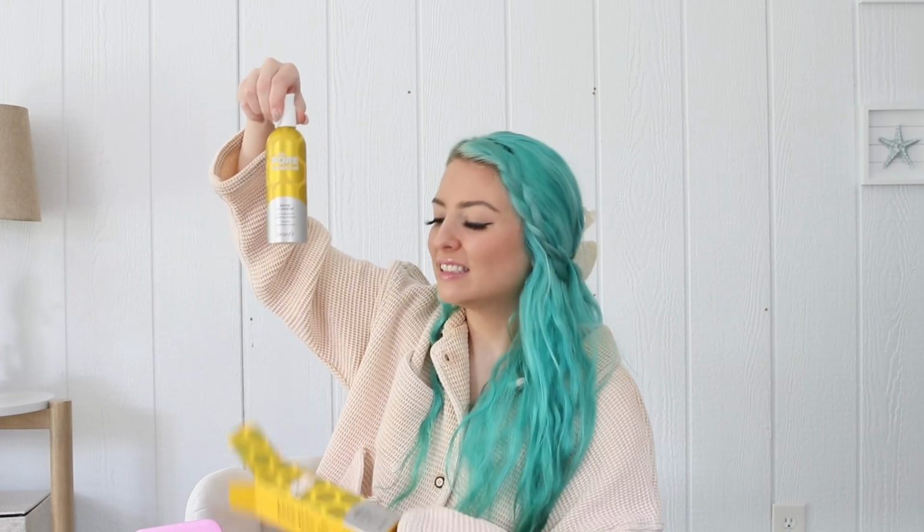And I'm just going to open it up and show you guys, but I really liked the cleanser. And it's in like an aluminum can, which I like. So excited for this product.